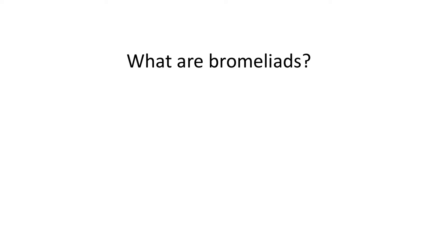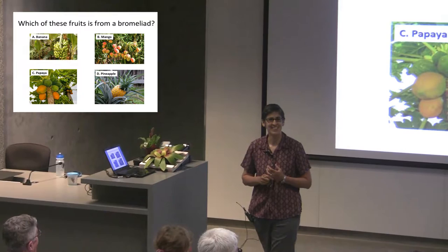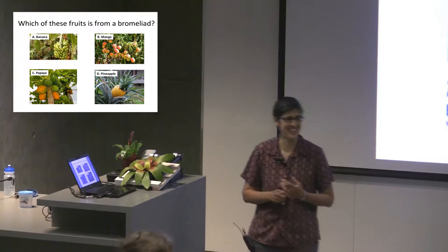So I think actually many of you have eaten a bromeliad, or else the fruit from a bromeliad. So I'm going to ask you, which one of these fruits comes from a bromeliad? Stick up your hand if you think bananas come from bromeliads. How about mangoes? Or papayas? Oh, some uncertainty there. Or pineapples? Oh, well done. OK, you guys obviously know a lot about bromeliads.